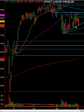I mean, this is huge. You want to see where you're going to go first, 200 moving average, and then you're going to double bottom. Here's your 200 level target. But you will get a small bounce off the 200 just because it's the 200 MA. But ultimately, guys, this is huge.